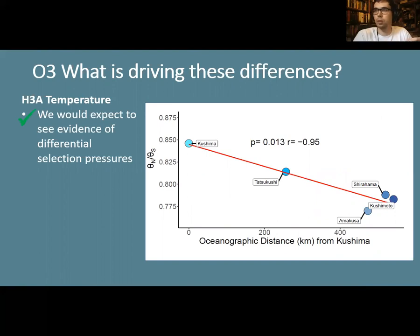So this ratio of theta of non-synonymous over theta of synonymous sites, this is an indicator of purifying selection. So this ratio is lower when purifying selection is higher. And so it looks like these edge sites are experiencing higher purifying selection compared to the two more central.